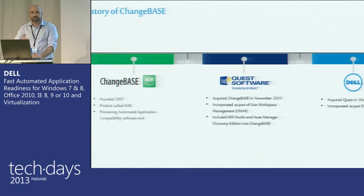The product grew and extended its capabilities over the years, starting with Windows Vista assessment, then virtualization, browser, Office checks, and so on. In November 2011, it was acquired by Quest Software, which itself was acquired by Dell in October last year. So this is a quick history of the solution, ChangeBase.